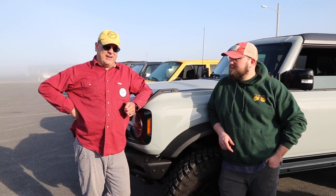Excited to get out on the trails, let this fog burn off a little bit. Yeah, hopefully the fog will burn off. So it'll be a nice warm day today, and we're going to head up on Fern Ridge to start out and test the trucks and have a good time.